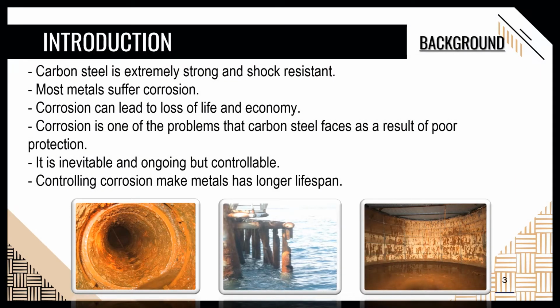Carbon steel is extremely strong and shock resistant. Most metals suffer from corrosion. Furthermore, corrosion can lead to loss of life and economic loss. Corrosion is one of the problems that carbon steel faces as a result of poor protection. Corrosion is inevitable and ongoing, but controllable. By controlling corrosion, metal has a longer lifespan. As we can see in the picture, there is corrosion in the internal part of a pipeline and tank.